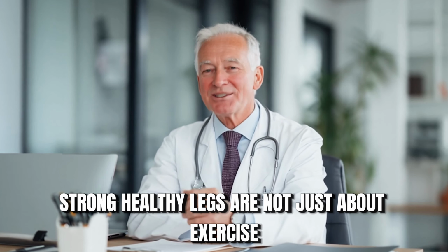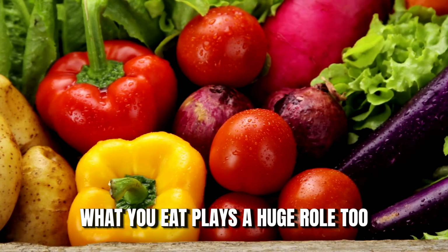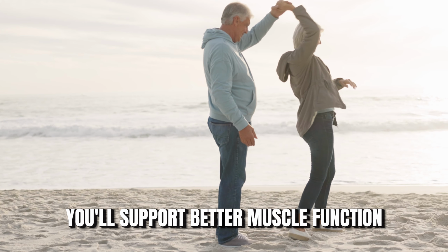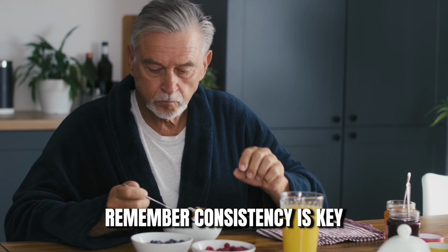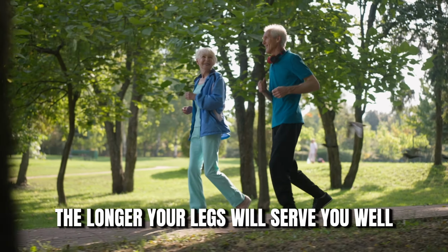Strong, healthy legs are not just about exercise. What you eat plays a huge role too. By incorporating these 10 foods into your weekly meals, you'll support better muscle function, joint flexibility, and circulation. Remember, consistency is key. The earlier you start, the longer your legs will serve you well.